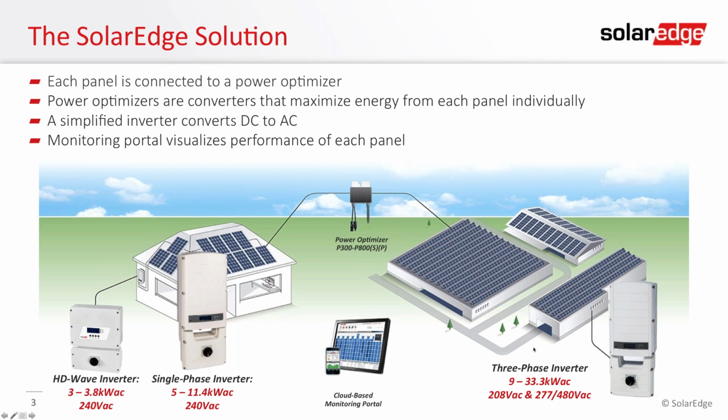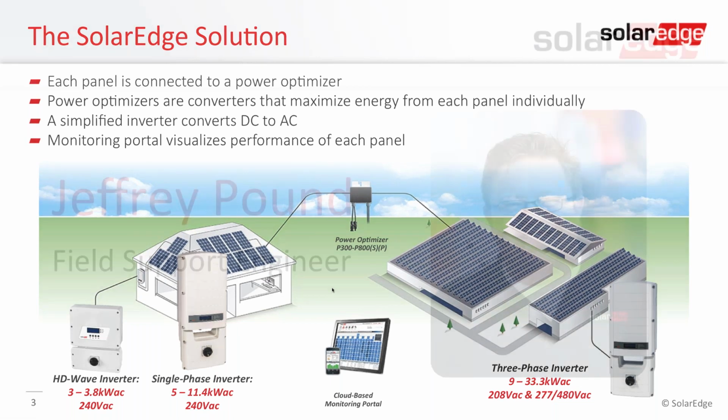And then in three phase, we have all the way from 9 kilowatts to 33.3 kilowatts, and that's AC power. All of these can be oversized to 1.35 AC or DC to AC ratio. So that's kind of the portfolio as an overview.